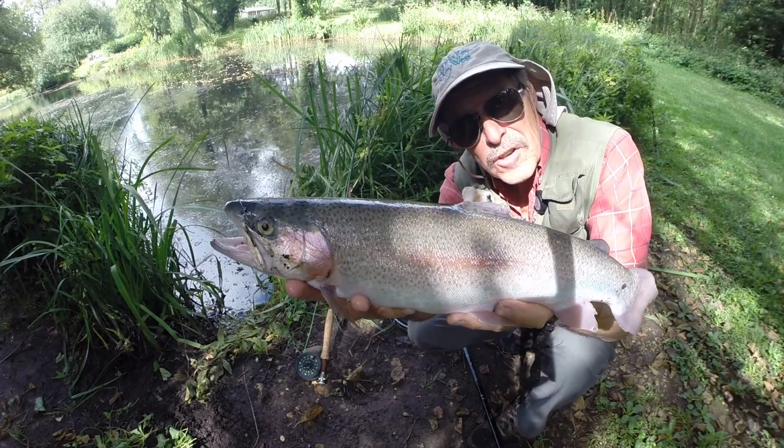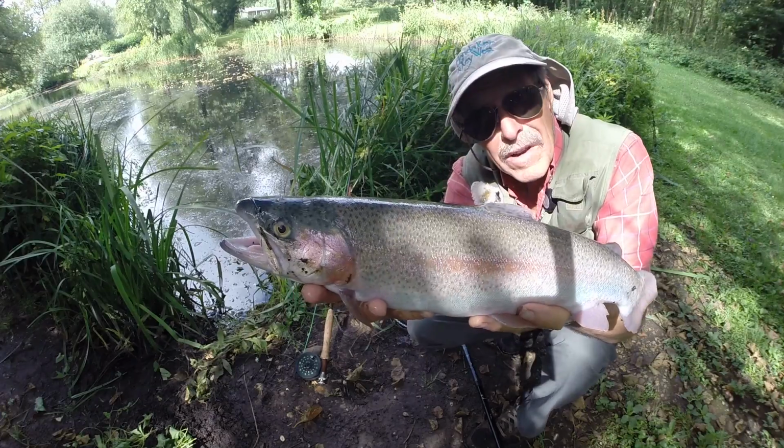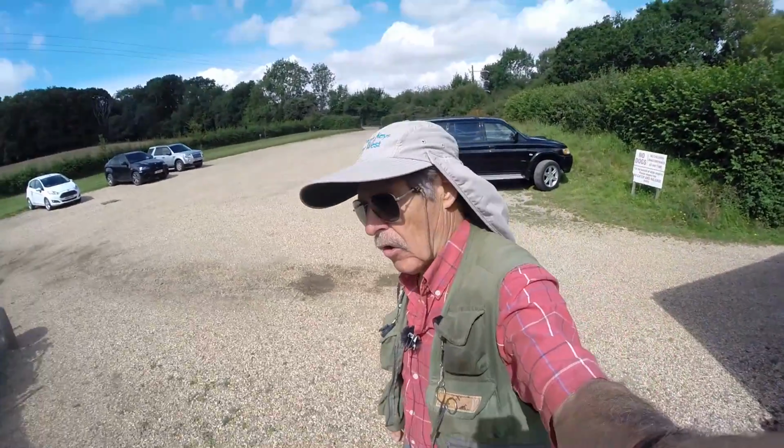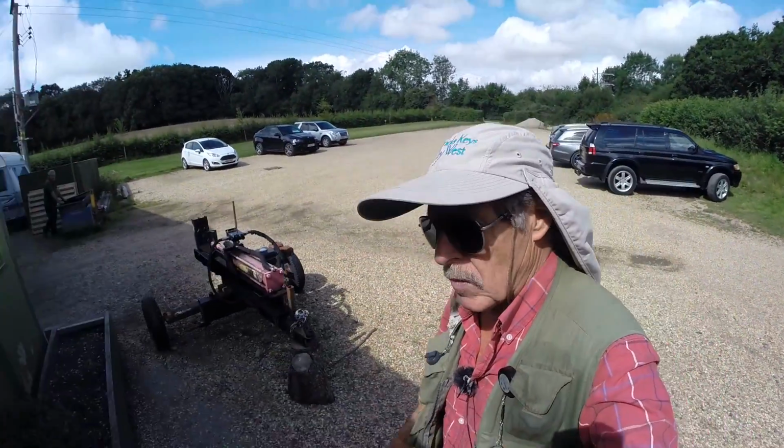Right, first part achieved. Now I'm going to try and get that second fly and the second outfit. Like I say, here's a good idea they've got here at Rockbourne. It's so basic, it's ridiculous.